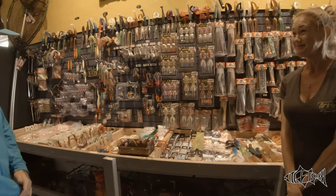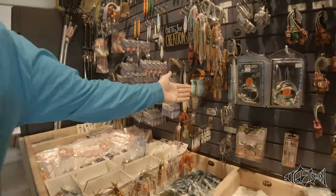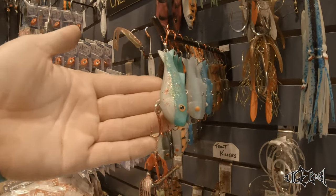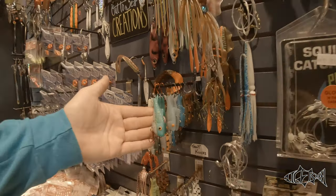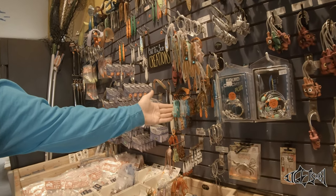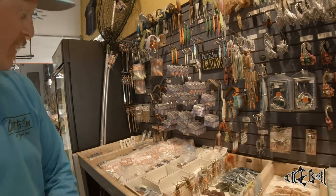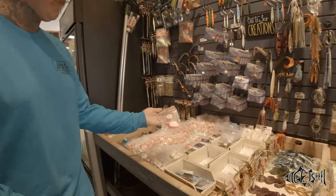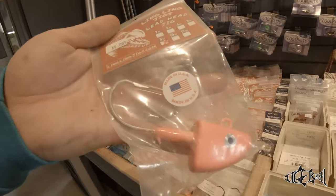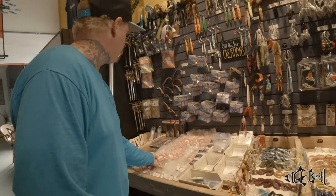Not at all. Some of the local stuff too. This is locally made three blocks away from here. Banned in Bulgaria. These are dynamite for walleye and northern pike. I've got a guy in Wisconsin that just ordered 15 last week. Brown trout are hitting them like crazy. You have Ling Ling jigs, that's made up in Santa Cruz. Absolutely awesome jig head.